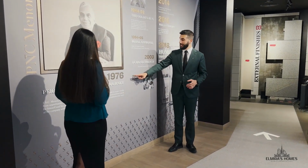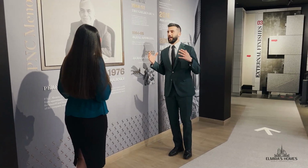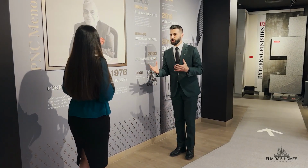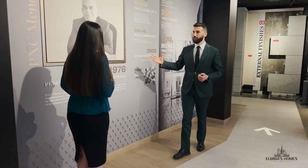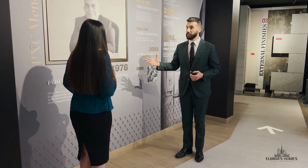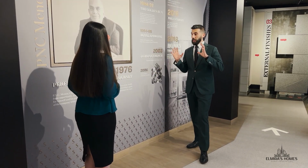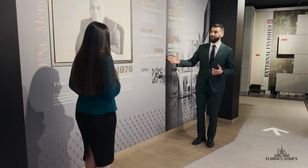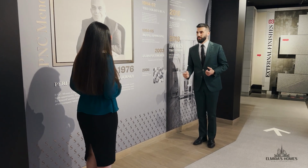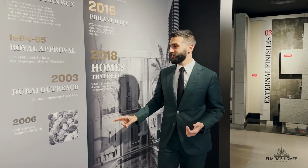Sobha Realty started off as a small furniture shop in 1976, and by 1984 we had grown into a renovation agency, a construction company, with the leadership of Mr. PNC Menon. The first big project we undertook was the renovation of the Sultan's Palace in Muscat, Oman. The delivery was such high quality that Mr. PNC Menon and his family were granted citizenship of Oman in 1994. The rest is our golden years.